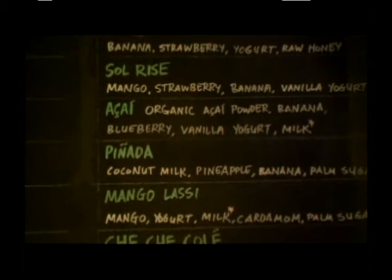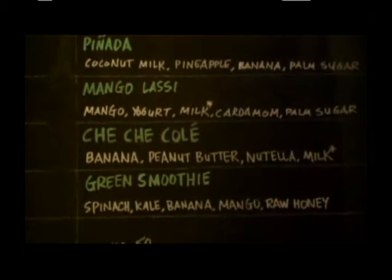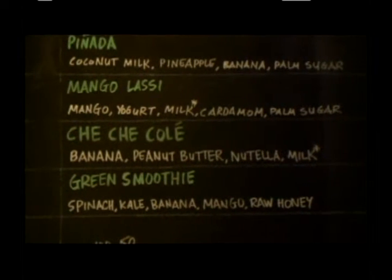There's lots of options for a first-timer, but I would say a Soul Rise smoothie is a good one. That's mango, banana, strawberry, and yogurt, or a green smoothie, of course, which is still good. Cheche Cole, which is peanut butter and Nutella and banana.